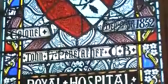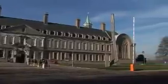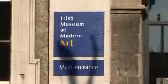I would like to introduce you to the 17th century Royal Hospital Kilmainham, where you will discover a striking and unique blend of the old and the new. Originally built as a hospice for retired soldiers from the British Army, since 1991 it has been home to the Irish Museum of Modern Art.